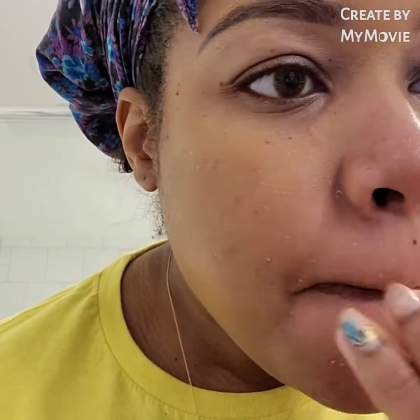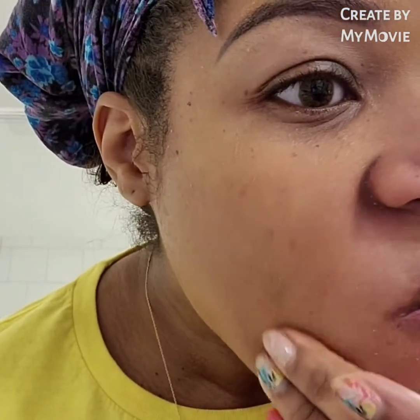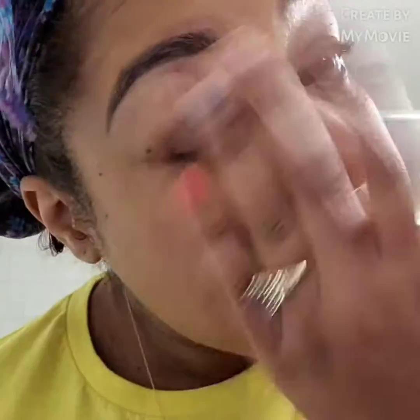Now, if you notice, I do have really, really dry skin. It starts to peel a little bit after I put those two products. So I just kind of dust it off, which is just the product curling up. And once I dust that off, it's perfectly fine and moisturized.